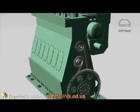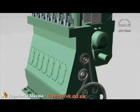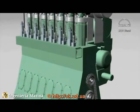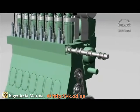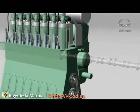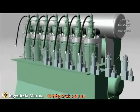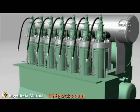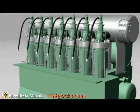Chain drive for camshaft, camshaft with fuel cams and exhaust cams, fuel pump actuating gear, including roller guides and reversing mechanism, conventional fuel injection pumps and VIT system, exhaust valve actuating gear and roller guides, engine-driven starting air distributor, electronic governor with actuator, regulating shaft, engine side control console, mechanical cylinder lubricators.